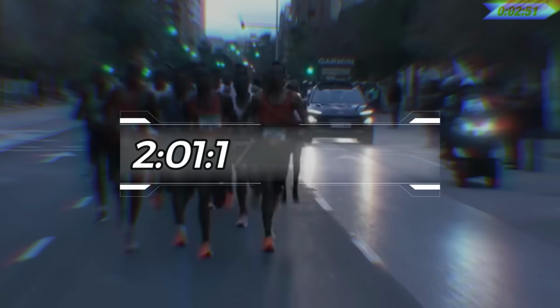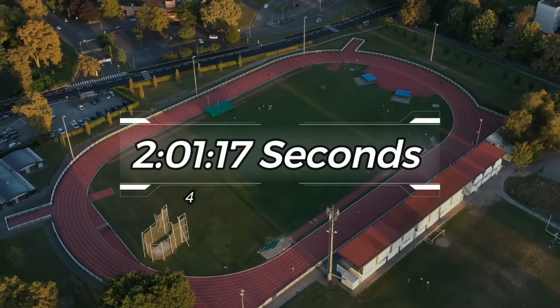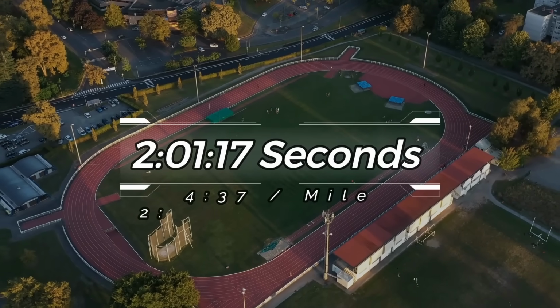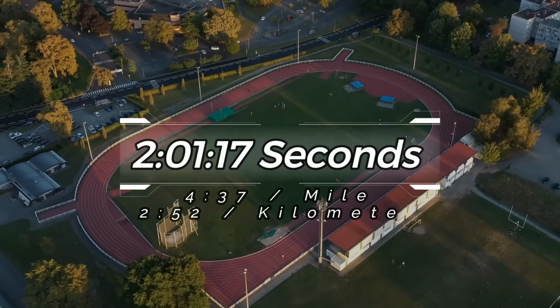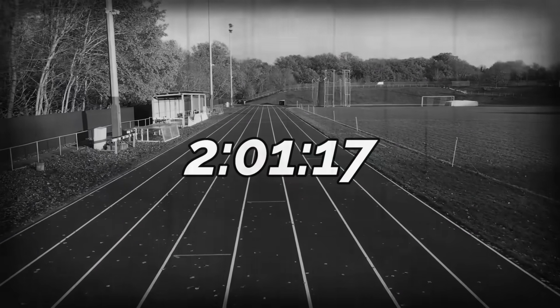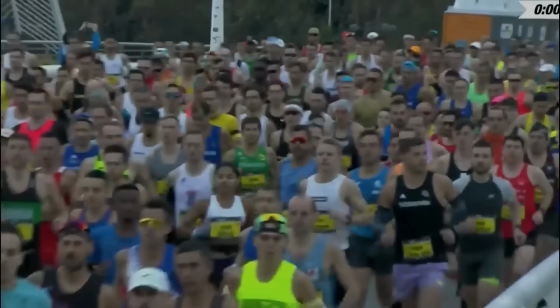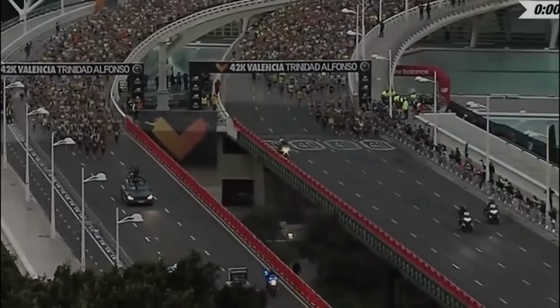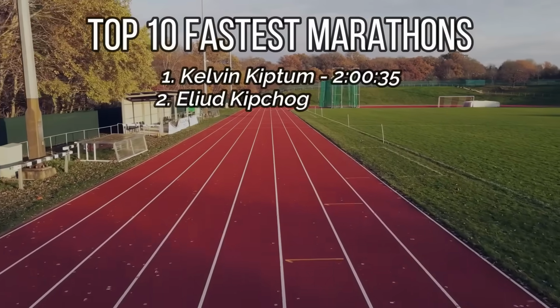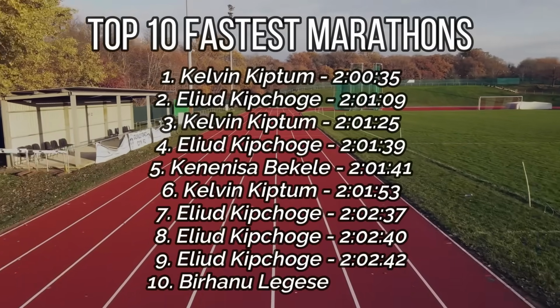2 hours, 1 minute, and 17 seconds. A marathon finishing time equivalent to 4 minutes and 37 seconds per mile, or 2 minutes and 52 seconds per kilometer. What exactly does this finishing time mean in reference to the marathon? Well, if we take a look at the top 10 fastest marathon times in history, you'll know that this is a very, very quick time, but it's actually not an official performance from any athlete.